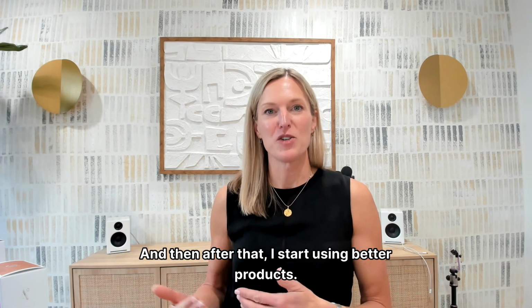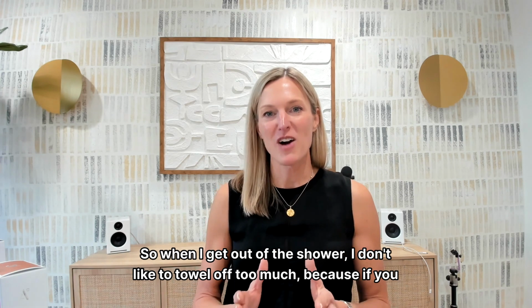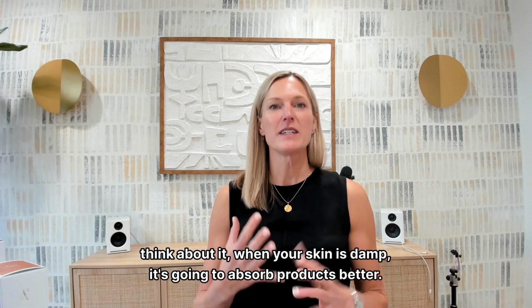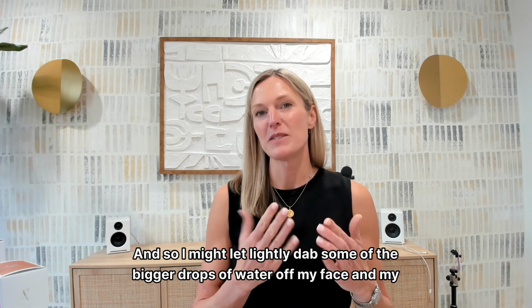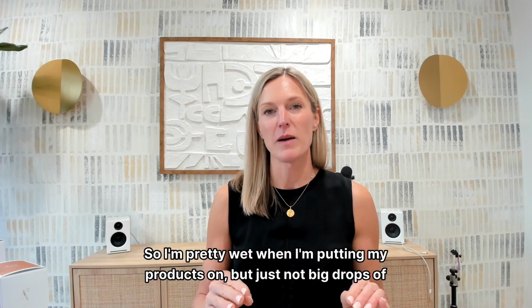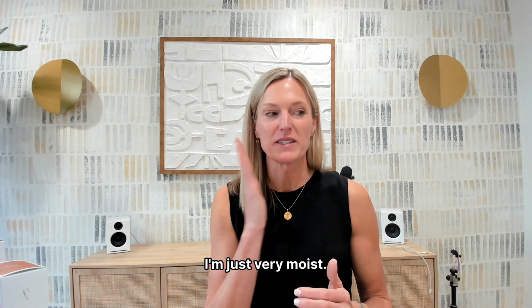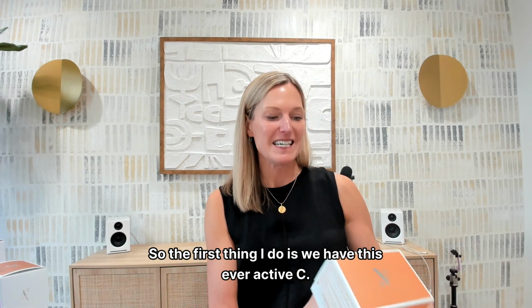And then after that, I start using better products. So I have a very methodical way of doing this. When I get out of the shower, I don't like to towel off too much because if you think about it, when your skin is damp, it's going to absorb products better. And so I might lightly dab some of the bigger drops of water off my face and my skin, but very, very minimally. So I'm pretty wet when I'm putting my products on, but just not big drops of wetness. I'm just very moist. So the first thing I do is we have this Everactive C and peptide.